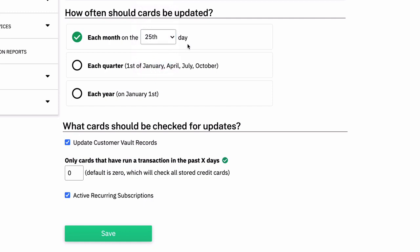Your merchant should know that the updates aren't in absolute real time. If you're setting this to the 25th, that means on the 25th of every month, we'll send a request out to check for updates to the card brands, but the card brands won't respond with a response for all those cards for a couple days. So it could be up to 5 days. That's on the longer end, but it's going to be a couple days until updates are seen in the merchant account. I'll also note here that there is an email that goes out to the merchant telling them that their cards were updated and gives them a summary of what cards got updates.